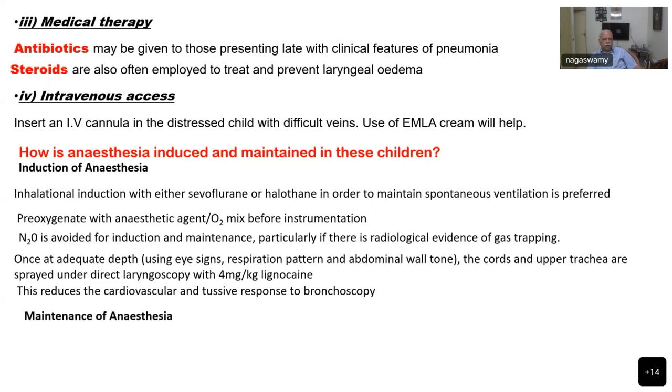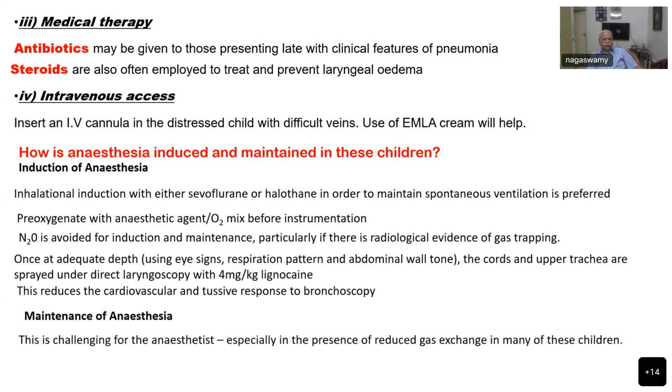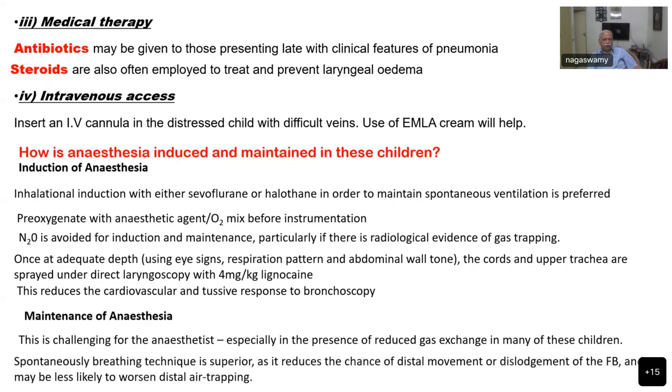Then coming to maintenance of anesthesia, this is quite challenging, especially in the presence of reduced gas exchange in many of these children. So the spontaneously breathing technique is superior as it reduces the chance of distal movement or dislodgement of the foreign body, especially if it is in the upper airway, and is less likely to worsen distal air trapping. This is the advantage of spontaneous breathing.